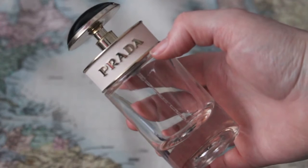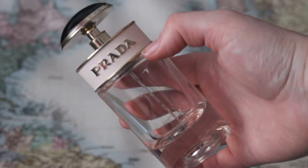I think fragrances are a pretty personal thing, so obviously I wouldn't buy one that I didn't like, but I bought this back in July and it was gone before the end of the year. It's sweet, but it's not offensively sweet. I just think it works for day, it works for evening, it just smells fantastic, and I think you should go give it a whiff.